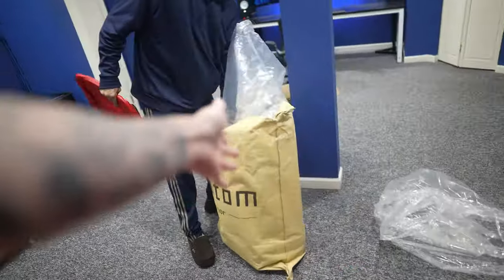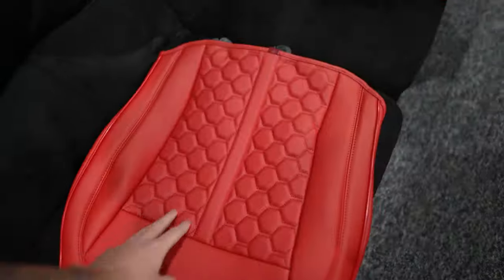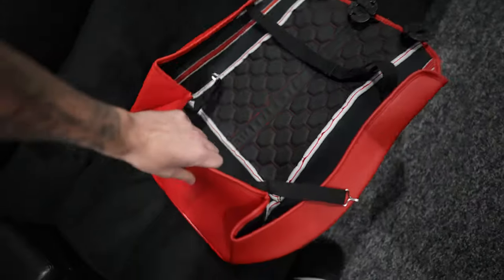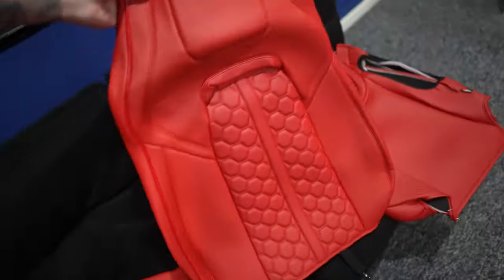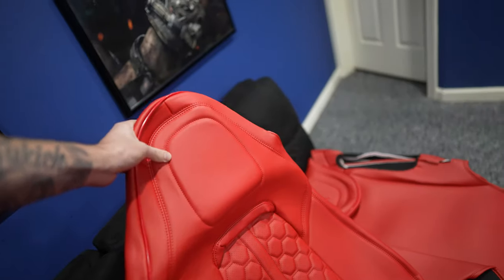When you order these, they come inside a bag with a box. A box inside the bag, inside a bag. These are the bottom parts. It's the same thing as when I had them on the Camaro. The bottom part just slips over, and then you hook it up underneath. And then the back parts slide right over. Shouldn't be too bad to put on. Slip fit and go!